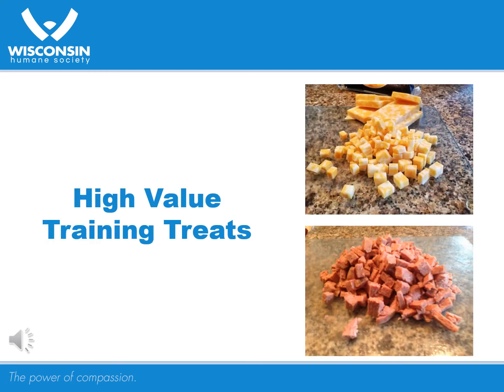Before you begin your training session, you'll want to be sure to cut up high-value training treats like cheese, sausage, or hot dogs. Cut up more than you think that you'll need. It will be very important during these sessions to not run out of your reinforcer.